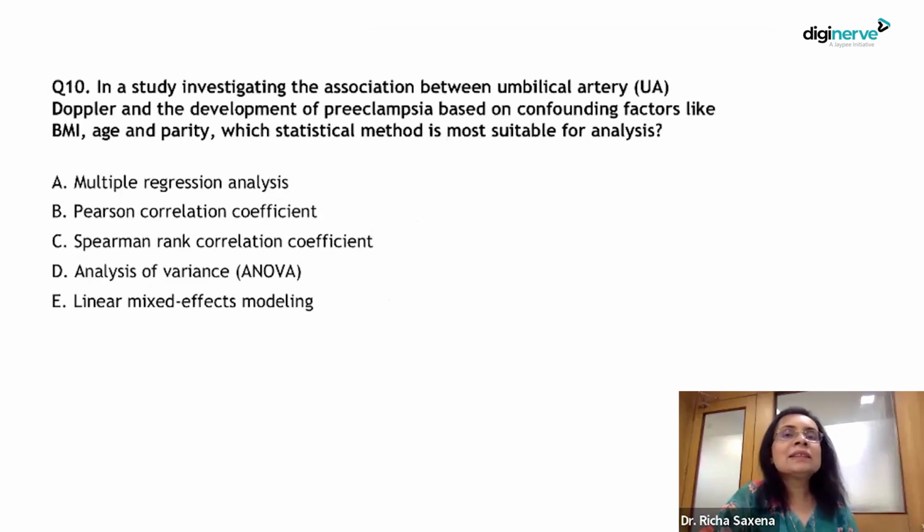In study investigation, the association between umbilical artery Doppler and development of preeclampsia based on confounding factors like BMI, age, parity, which statistical method is more suitable for analysis? Somebody is saying before diagnosis wasn't biopsy done. If the question would have mentioned it if biopsy was done. So if they are not mentioning, that means it was just a clinical diagnosis, because they would have then mentioned it that in a patient with lichen sclerosis, which was confirmed on biopsy. Okay, Sukriti.